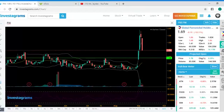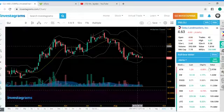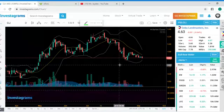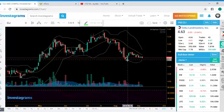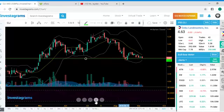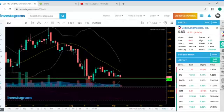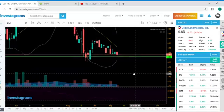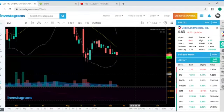FNI, CLI. Let's plot a support right here. Okay, let's create that line. So your condition is, if you want to get in this stock, you're actually near the support area. 4.61 area is already a good entry price. Just set your proper stop loss, 3 to 5% lower than that.